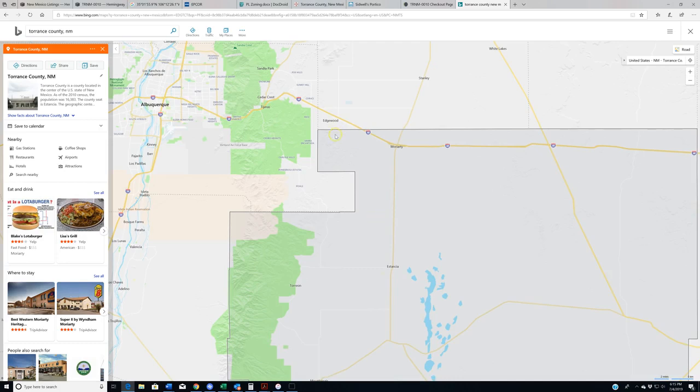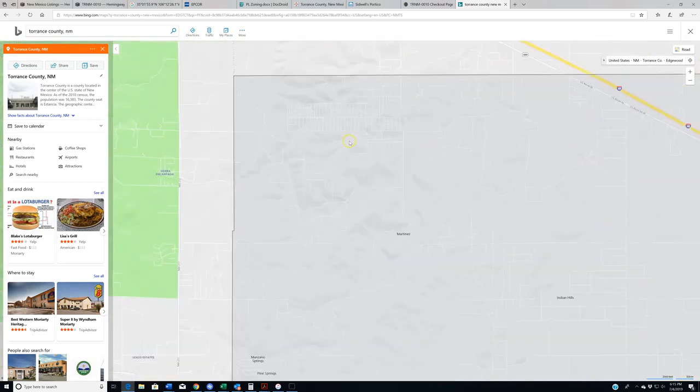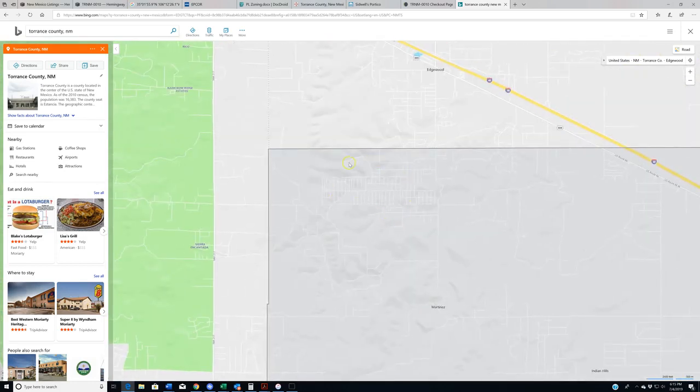So what I would say is, quick thing here just about value. Bella Vista Estates sits up here right at the Torrance County line. So you've got Santa Fe County to your north. You've got Bernalillo County to your west over here. So property values in these two regions are exponentially more than what they are in Torrance County.